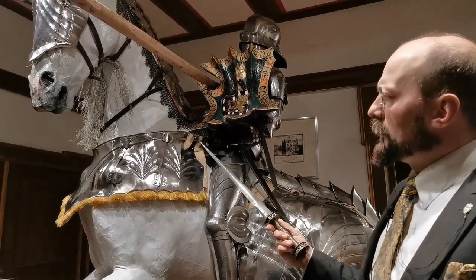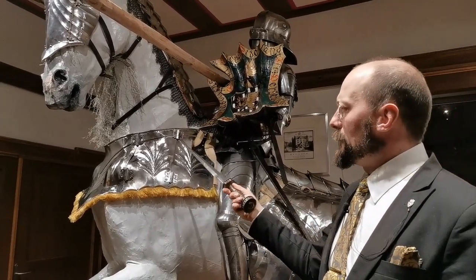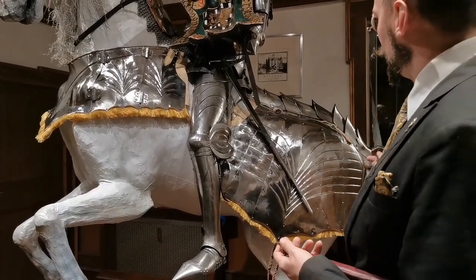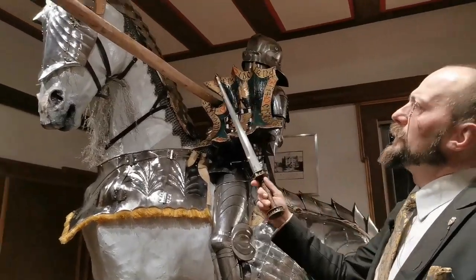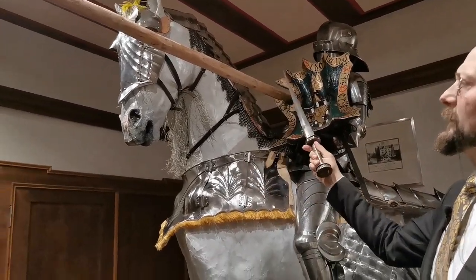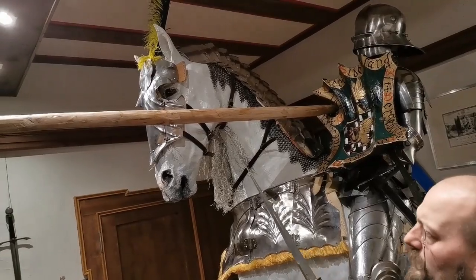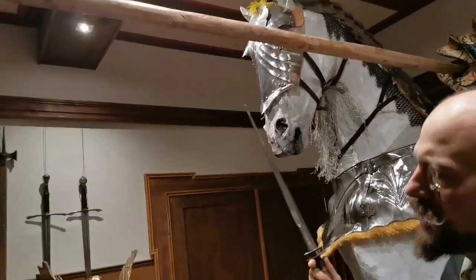However, what we actually try to copy is the patral and the crupper. But we've added a bit. I'll get to that in a moment. However, the chamfron and crinet are actually based on an example in the Metropolitan Museum of Art.